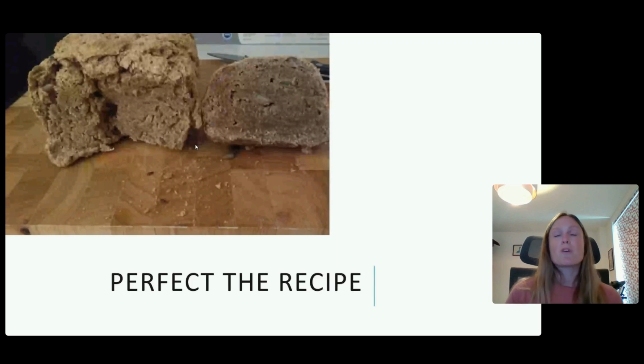So what I did was go away. I read lots of different recipes. I tried to understand what each step was for. For example, when we're developing the gluten, we can use different kneading. We can knead by hand, we can use a stand mixer, we can do an overnight method, and I tried to understand the impact of each of these steps on the outcome.